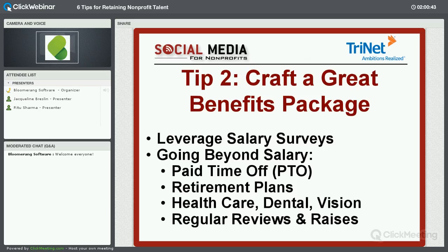And then healthcare, dental, and vision. Well, those are really standard, and many employers put those in place. But my tip today is really to analyze and make sure that your healthcare, your dental, and your vision plans are really meeting the expectations of employees.